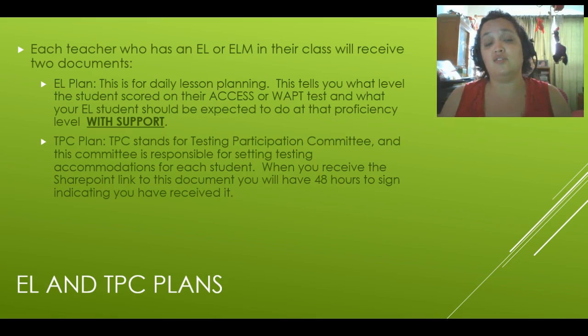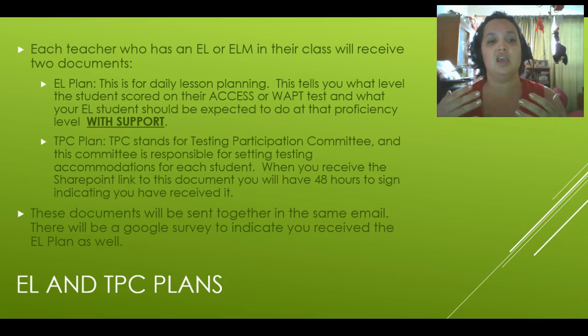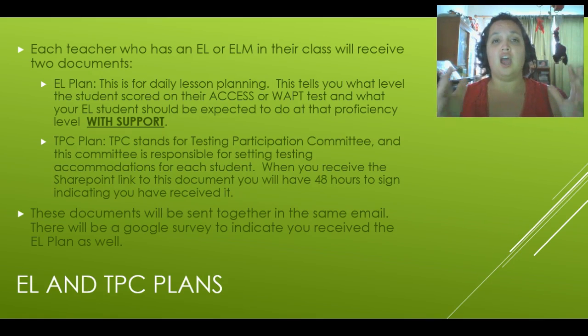But you could get a good idea of, for example, which students you could expect to write a couple paragraphs, and which student you might need a graphic organizer with. The TPC stands for the Testing Participation Committee, and this committee is the group responsible for setting testing accommodations for each student. When you receive this email, you will have 48 hours to go to SharePoint and look at the document and then sign indicating you've received it. When you receive both of these documents, in that email you will also have a link to a Google survey. So you're actually going to be doing a Google survey for the EL plan and signing the TPC document, and these are legal documents that we're required to have.